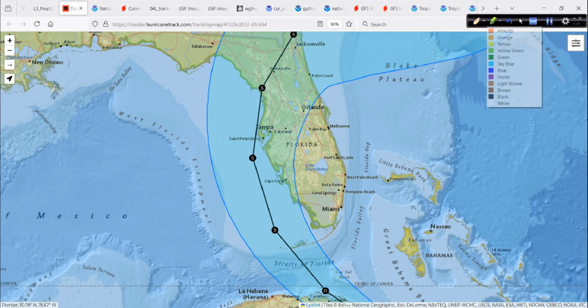And with that being said, let's use this orange color. Anywhere south of the track, and I do mean anywhere, and I'm going to show you another graphic very similar to this in just a second, that's where you're going to have the potential for storm surge. Elsewhere in this area, the potential for severe weather. These bands that could come through, tornadoes, downburst winds, especially with an intensifying system.